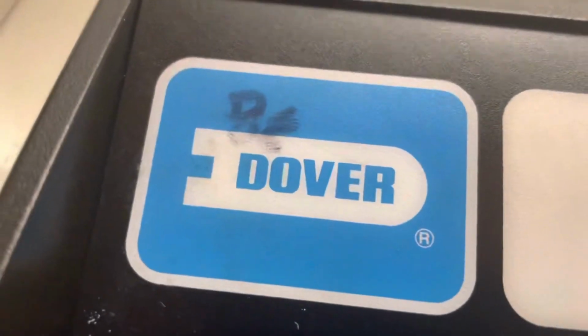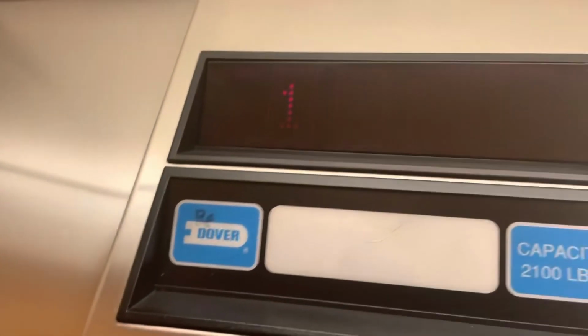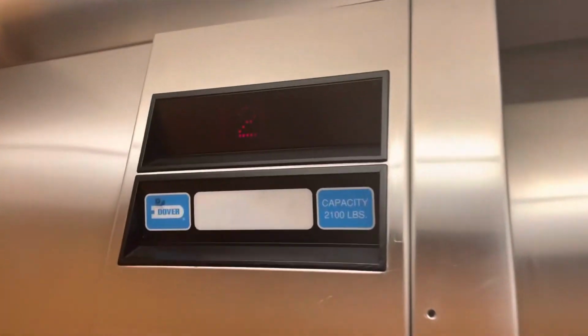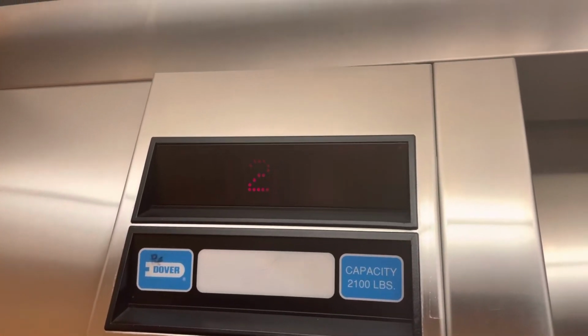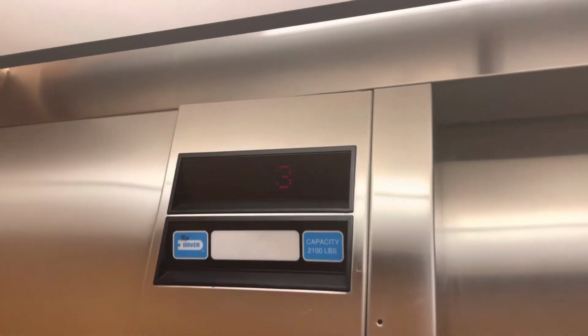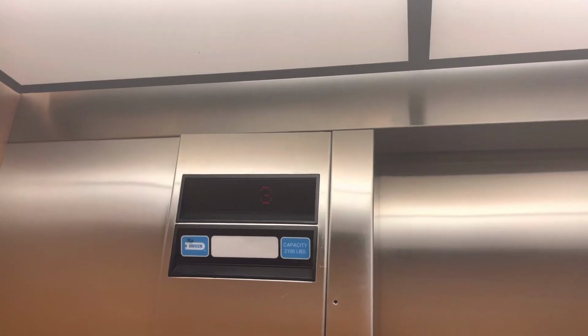1A. Hey, look. Oh, it's a Dover. Probably used to say it. Oh, classic Dover Impulse. High pitched buzz. Capacity of 2,100 pounds. That's a common one.